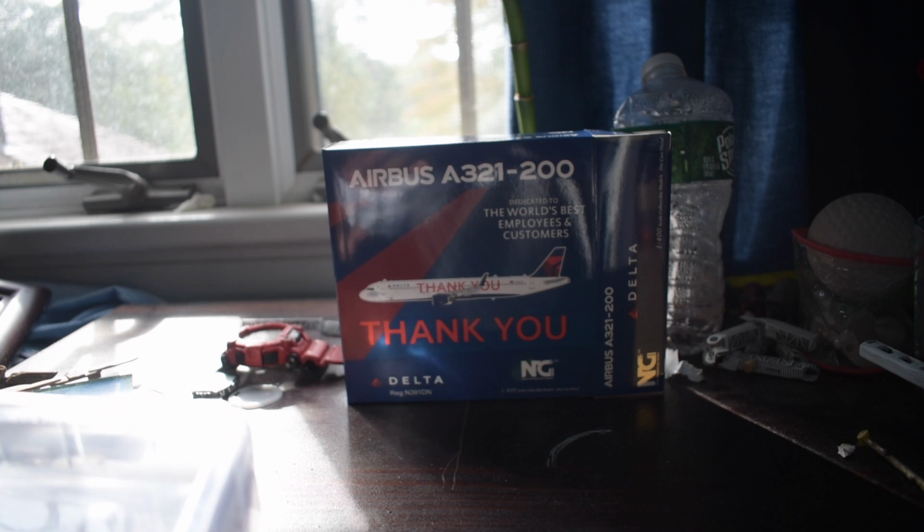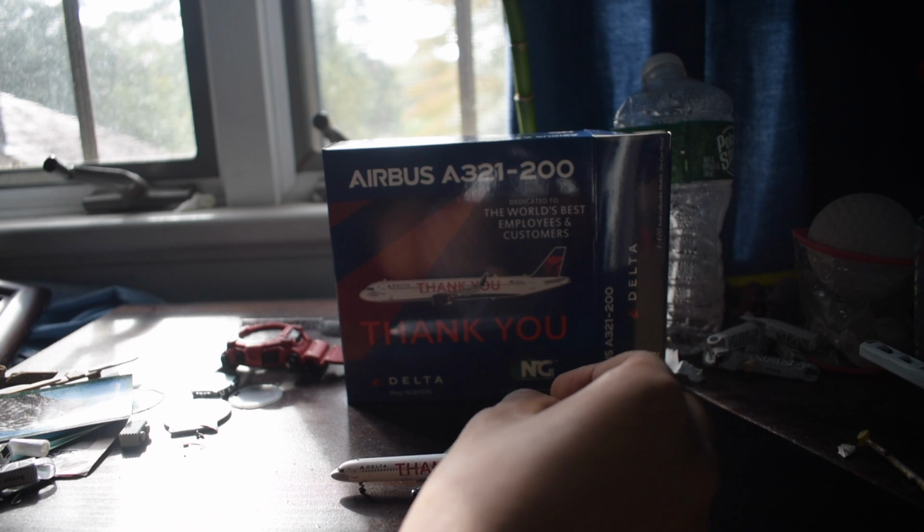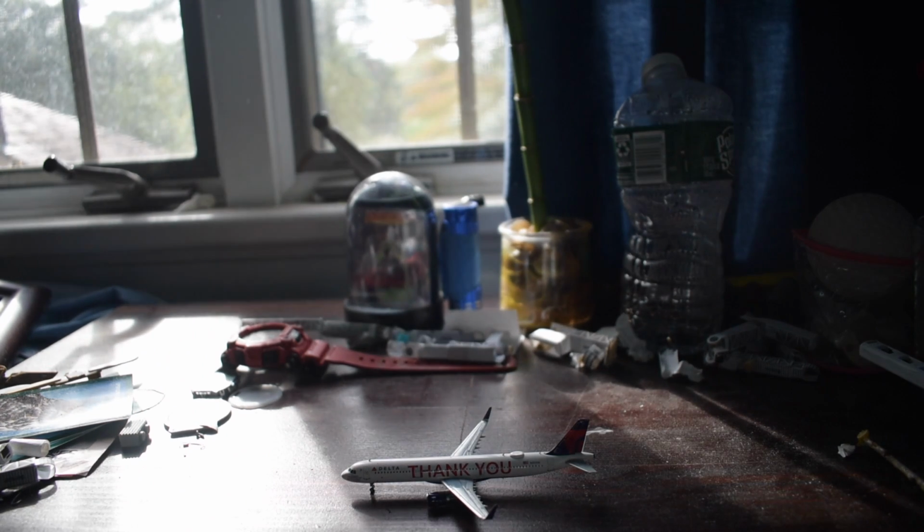So as you can tell, we have the Delta Airlines Airbus A321 in the thank you livery, dedicated to the world's best employees and customers. We decided to get this plane because why not? It's a special livery, looks pretty nice, and it's made by NG Models, and they came out with it first. Well, they didn't come out with it first, but it's at least better than the Aeroclassics one. They're the second model company that I know of that released it. If Gemini Jets were to release theirs first, I probably would have gotten it. Maybe, it depends.